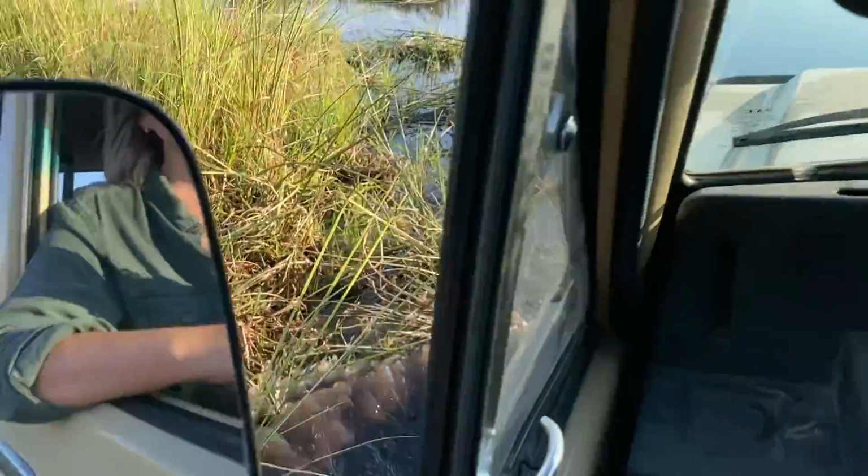This is that same crossing. We just crossed over. We had a little snoop around the Mohotlo side, but then we decided to head back and find a place for sundowners.